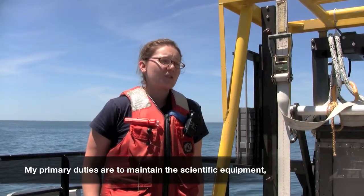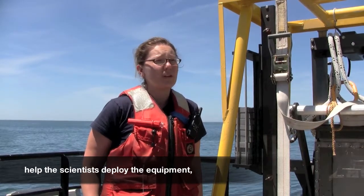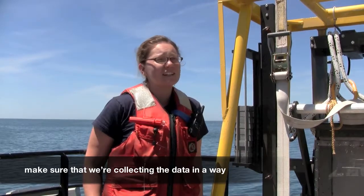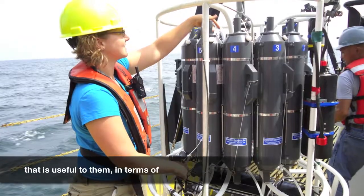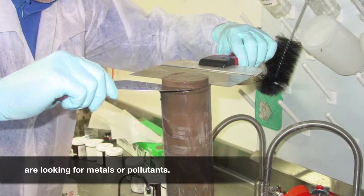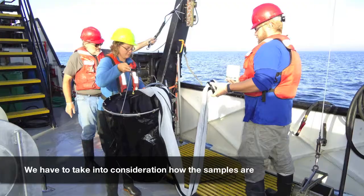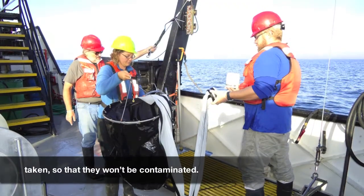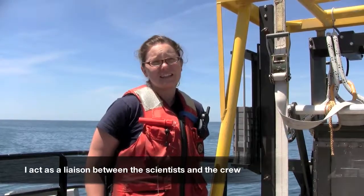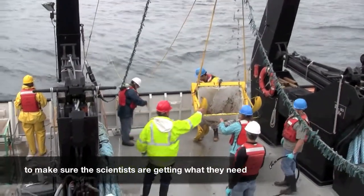My primary duties are to maintain the scientific equipment, help the scientists deploy the equipment, and make sure that we're collecting the data in a way that is useful to them. Sometimes if people are looking for metals or pollutants, we have to take into consideration how the samples are taken so that they won't be contaminated. I act as a liaison between scientists and the crew to make sure scientists are getting what they need.